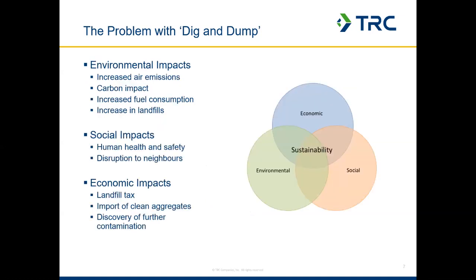So just continuing on with discussing the problem with dig and dump. Whilst remediation, which allows for the reuse and redevelopment of previously contaminated land, may be seen as sustainable practice, to get to that point will result in environmental, social and economic impacts. It is therefore important that the remediation methodology selected does not cause a greater negative impact than the contamination you are trying to remediate. There are a number of environmental, social, and economic impacts associated with dig and dump.